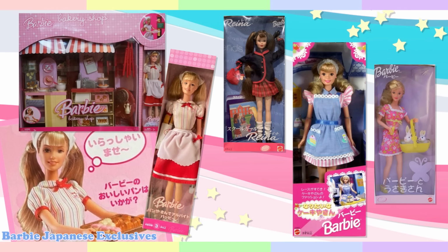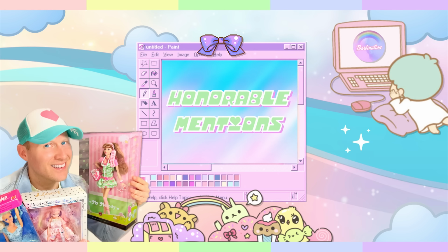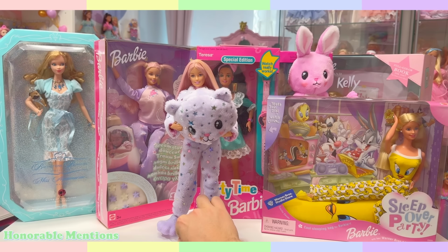So Japan had some exclusive Barbie dolls, and there was this bakery shop Barbie, which I am still after. Then the Reina doll, the Sweet Moments, and there was this Easter doll also. There are a lot more, of course, but these are the ones that I'm really eyeing right now. So let's go over to some honorable mentions.